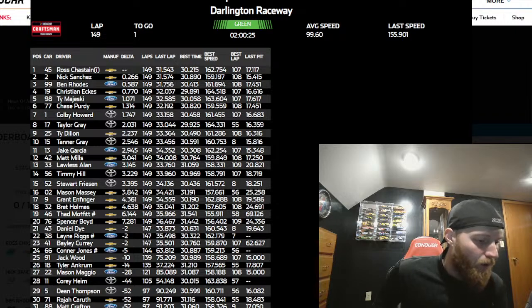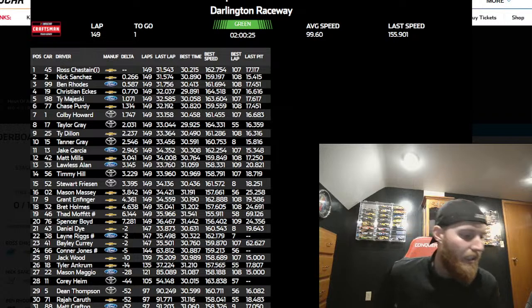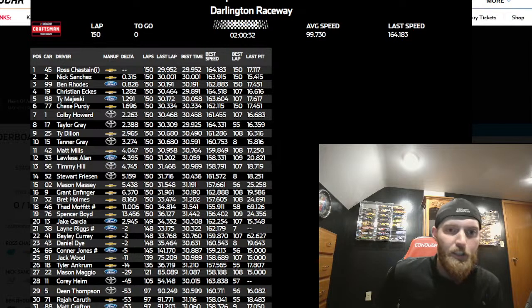And off the exit of the corner, Ross Chastain will go to victory lane at Darlington, stealing a win as the Cup regular in the Truck Series tonight. Even with a guy by the name of Kyle Busch in the field, although we didn't see much of him after the early crash.